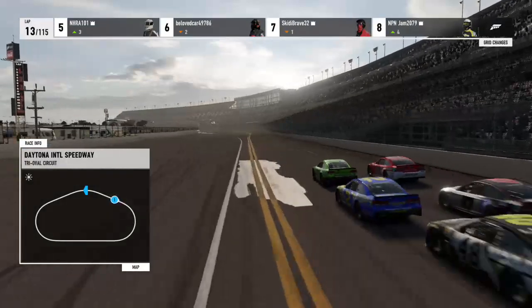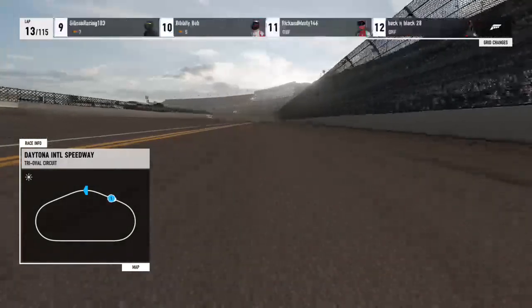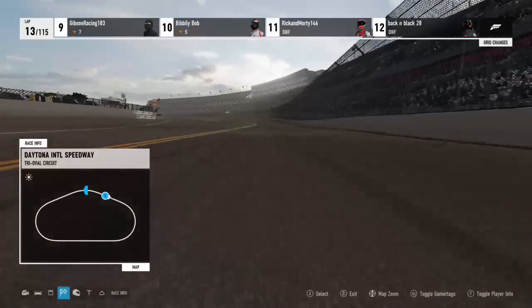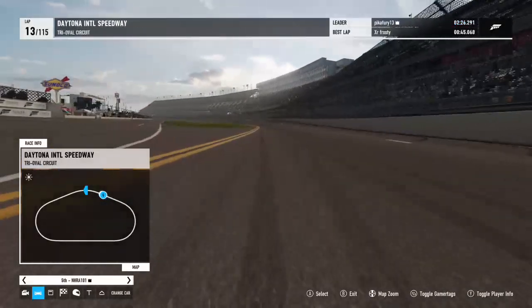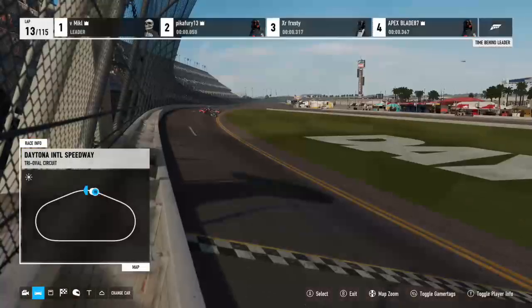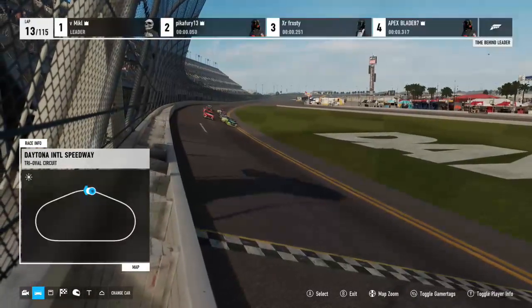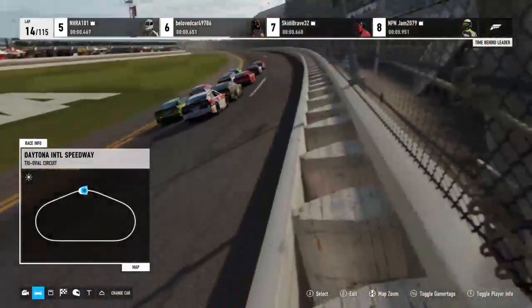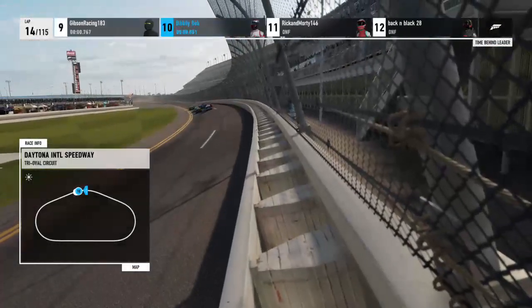Restart number 3. 13 complete out of 100. Approaching the start finish line. Green flags back in the air. We're back racing at Daytona.